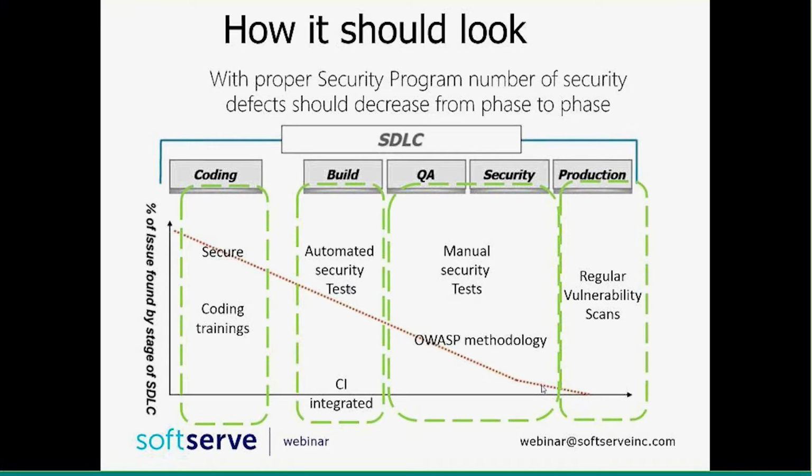Usually we achieve this by sharing our experience with developers, by adding an additional security expert to the Tiger team on that product, to work closely with the architect, the technical lead, the QA lead, and DevOps to establish this process, starting from security coding trainings, then integrating security testing tools with the build system to make automated security verifications through the build process in a continuous integration process.